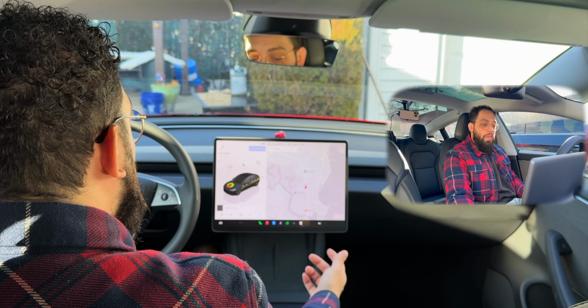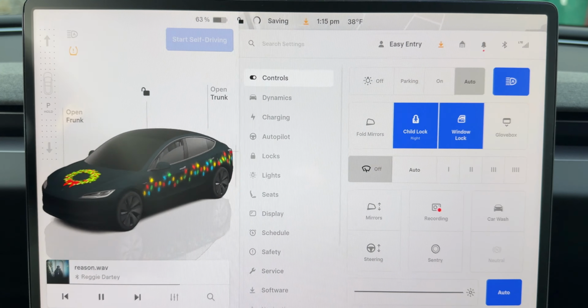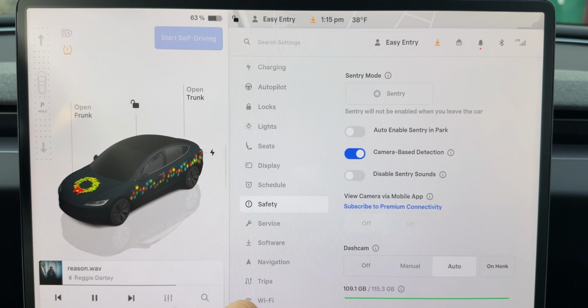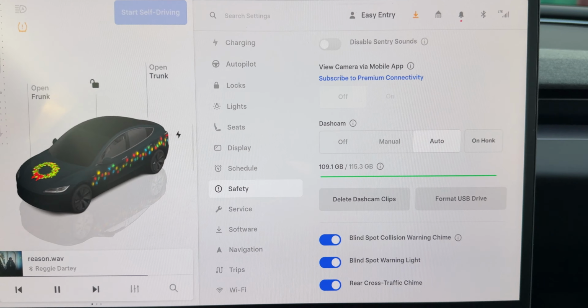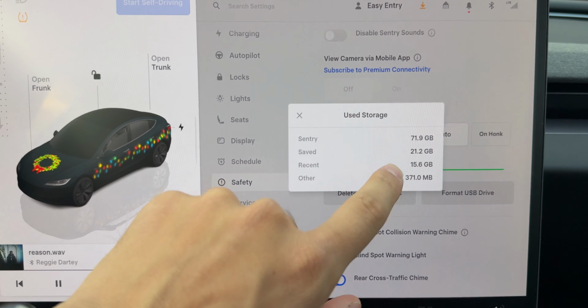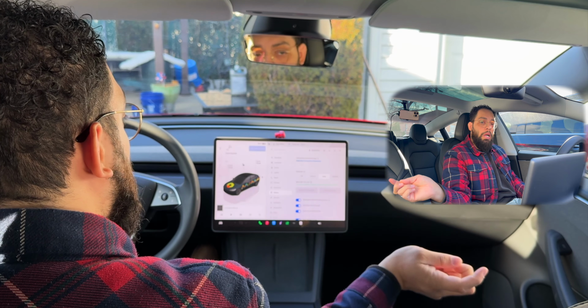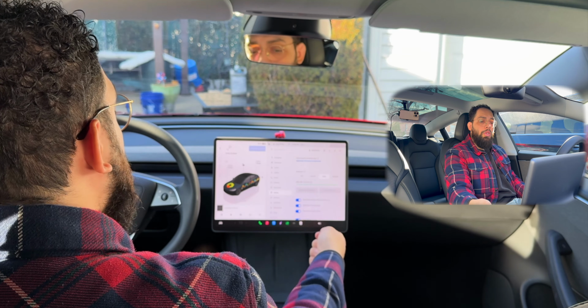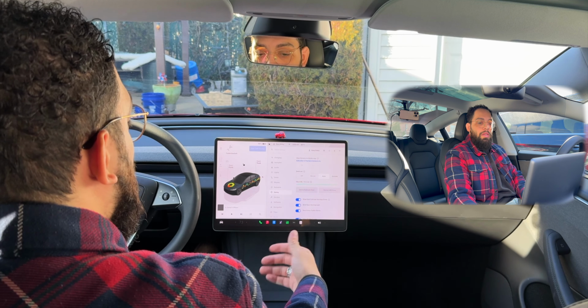Now, the only other one that I noticed is dash cam view, and that was under display. I'm sorry, not under display, under safety. And when you scroll down, you can see the storage now of your dash cam. That wasn't there before. You can delete your clips and all of that stuff and format the USB if you have one. The USB for that would be in your glove box when you put it in there to extend your storage. But just to see the storage that you have there is a welcome feature as well.